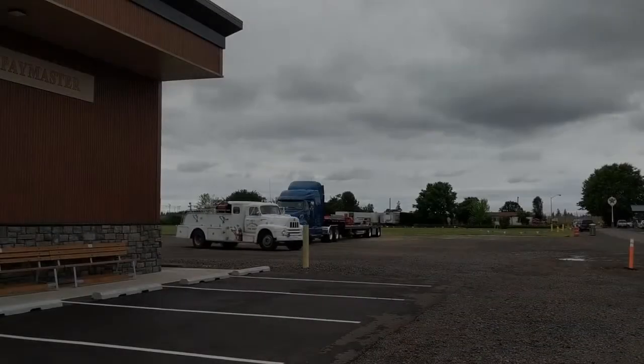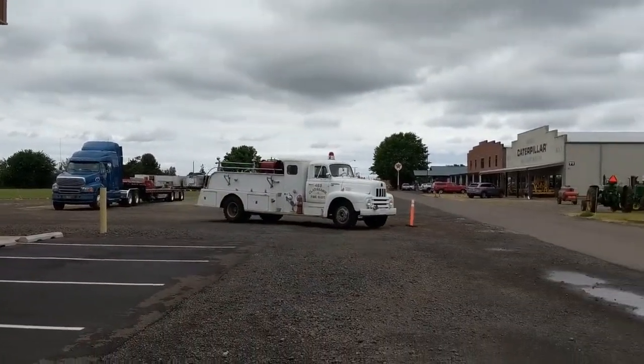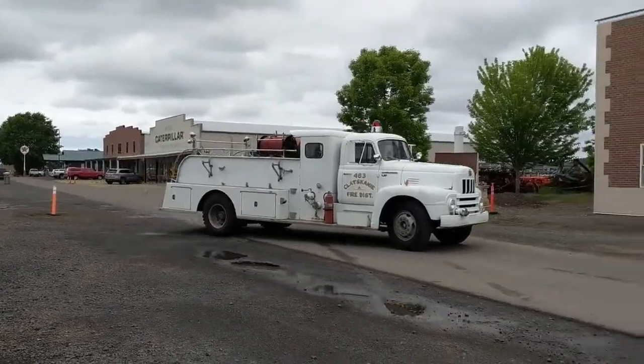This rig has a 5-speed split rear end transmission, as you will see here in a minute, and you will definitely hear as we're cruising down the road in Salem, Oregon.